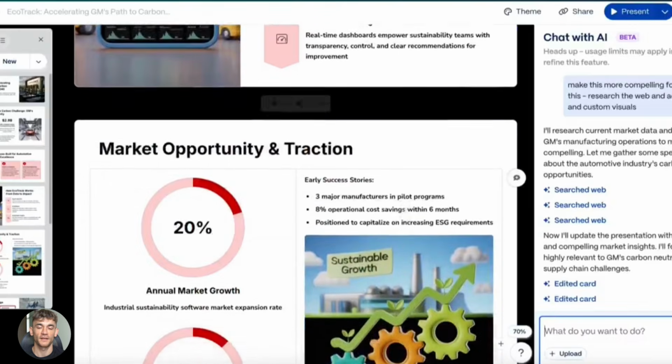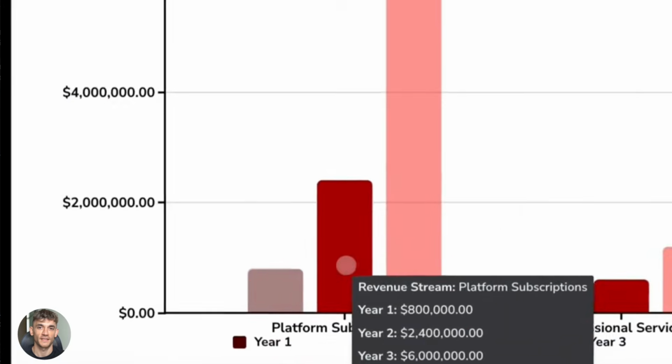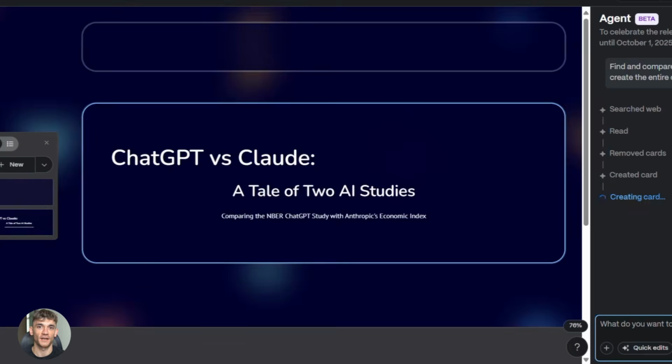One user said they made an entire sales deck in under 5 minutes. Another said they used to spend 3 hours on a client presentation and now it takes 15 minutes. That's not hype. That's real feedback from people using this right now.